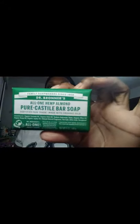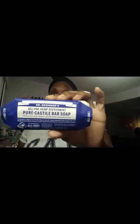Here we go. First thing we got is some Dr. Bronner soap. It's on sale. I don't know for how long, but I picked up this one is almond. Smells just like marzipan. If you're familiar with the Lush Christmas soap, it smells like this. It's my favorite. Dr. Bronner's peppermint. So I grabbed two of those. I've already cracked one open from yesterday.